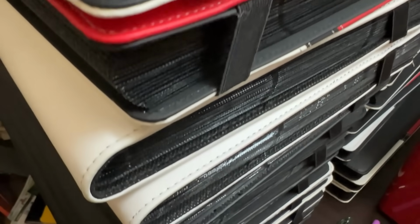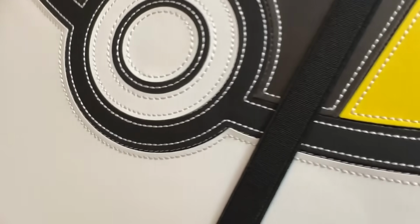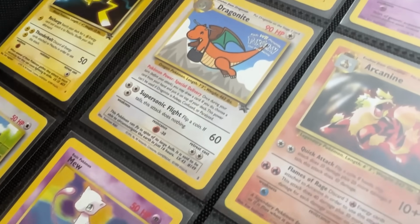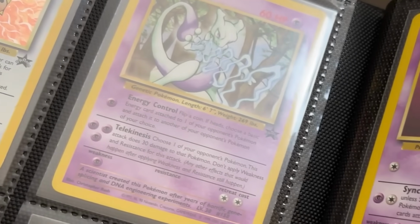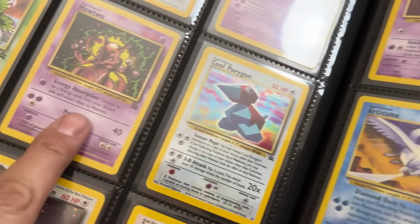So we got binders off of the shelf, tons, but there's one that's been picked out. In particular, this binder right here. So what exactly is inside of this binder? So these are some of the most dearest cards to me because they were the Black Star promo cards. So it was very tricky to collect these. Next page, look at that. Birthday Pikachu right there. And Dark Persian, the Mewtwo. That one came in the VHS, if I remember correctly. This one was Nintendo Power Magazine.